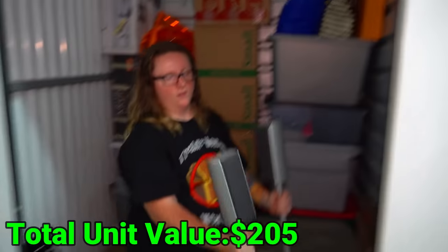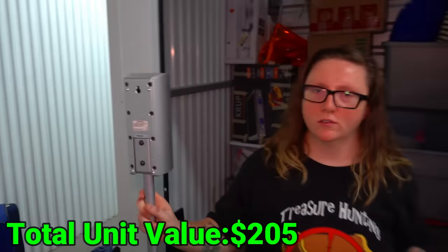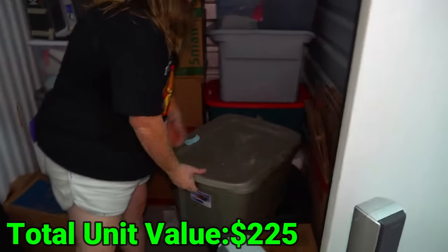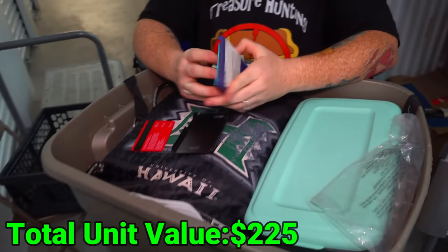We can. So next we have these two Sony, kind of slim speakers. They are Sony model number SST-S52. They're on the back. Pretty good condition, so we'll just set these aside for now. Now let's get into this tote, which has more weight than the last one, which is good. Yeah. Here, okay. It's full to the brim, which is great.